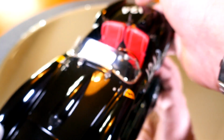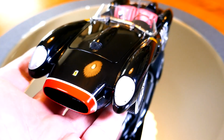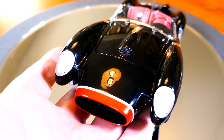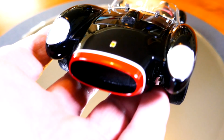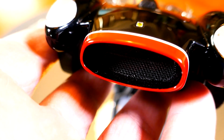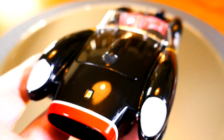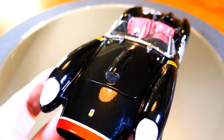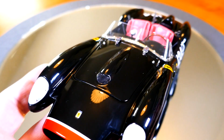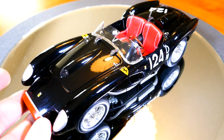And of course, as you saw here, it doesn't actually have headlights. It just has aluminum covers over them, because it raced during the day and really didn't need any headlights. Then you can see in the intake the mesh grille with the radiator behind it. Also, you can see the very lovely Ferrari badging, and the mesh opening for the engine air intake as well.